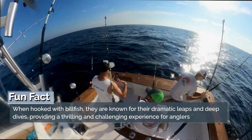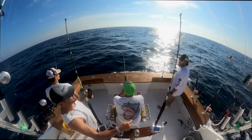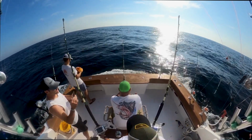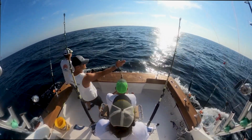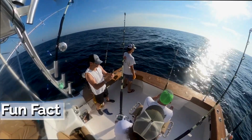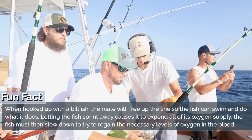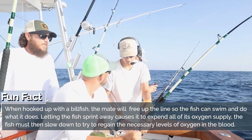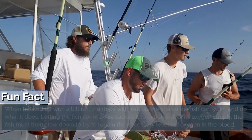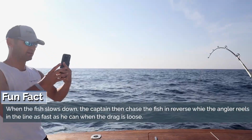So you've got to be fully ready to get all this line back as he's chasing the fish. Right. Chris, your job is to turn this chair. If the fish moves, you've got to make sure the chair is facing the direction. So if the fish runs that way, make sure he... understand what I'm saying? How much line did it take out? A lot. A lot of line. Yeah, let it go, let it run, and then get it when you can.